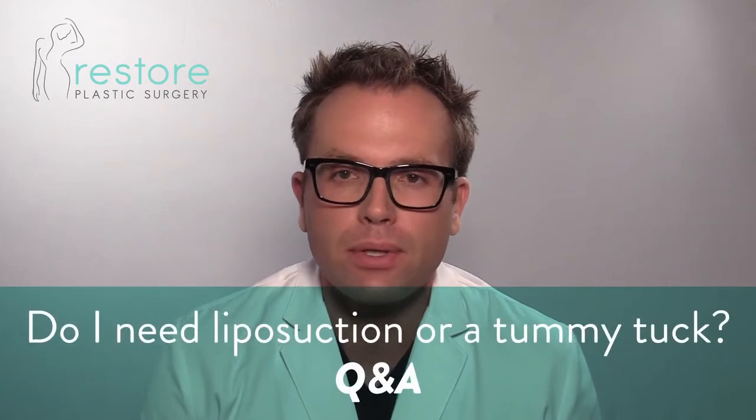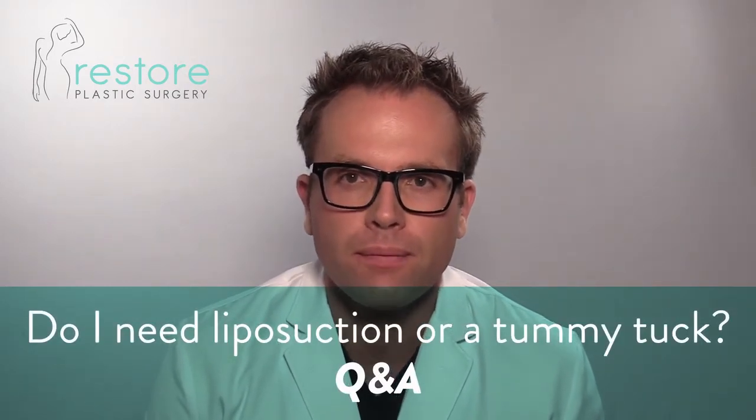Do you need abdominal liposuction or a tummy tuck? So let's break that down. Abdominal liposuction can only fix one problem, and that is extra or unwanted subcutaneous fat of your abdomen. When you pinch your belly, you have a bunch of extra fat that you're pinching, that fat can be sucked out. If that's your only problem, liposuction may be a solution for you.